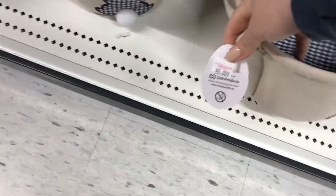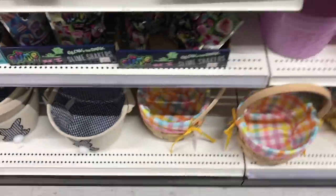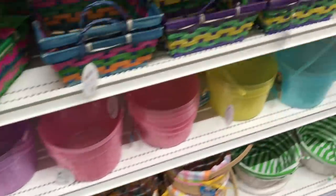Yikes, I think that's a little too pricey. $10 for that. $6 for this one. Again, a little too pricey for the area, especially knowing you can go and find something at Dollarama or even at Michael's with a coupon.